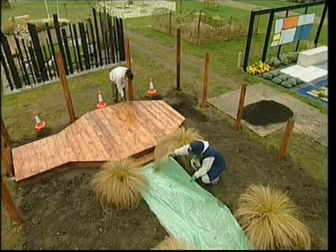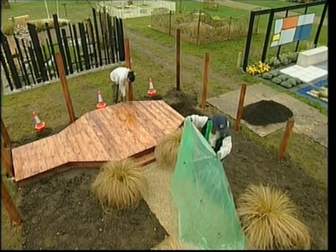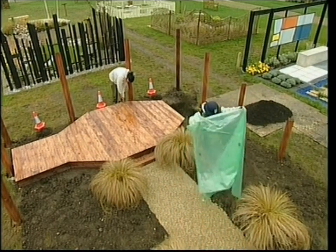Plants in place, it's time for the unveiling of the gravel. It seems there's quite a bit to do, but the team are happy with progress. Well, there is quite a lot to do, but this is actually how we had planned it. We had planned for all of these events to take place.